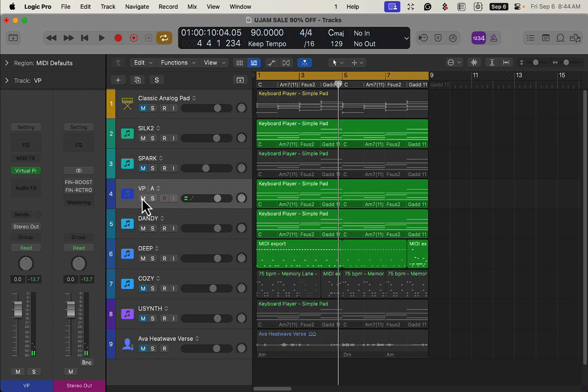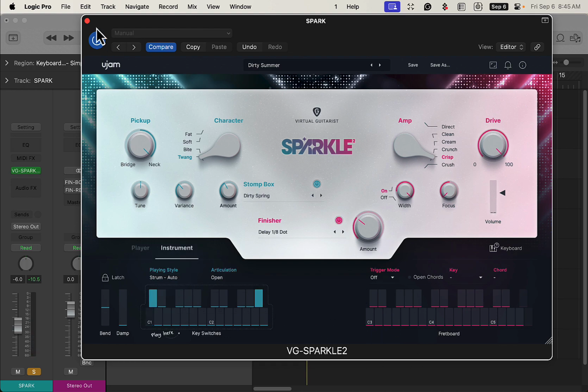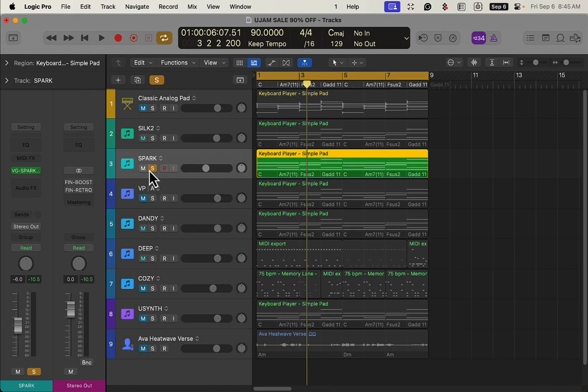So very, very nice, Spark electric guitar. I like this one in instrument mode myself because you could play your own parts, and there's a lot of effects in here. Sometimes it's hard to get a nice guitar, like a real guitar tone, I should say. There's a lot of effects they throw on here. So there you go, more like a natural guitar sound, less effects. But the effects are cool too, of course.